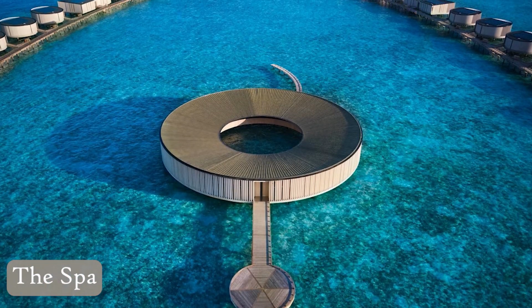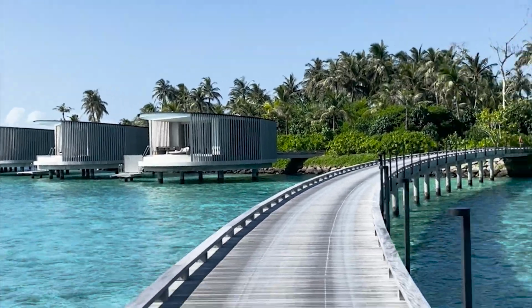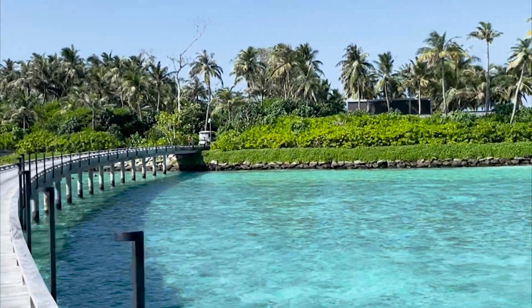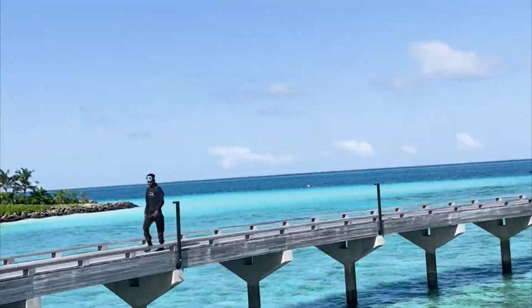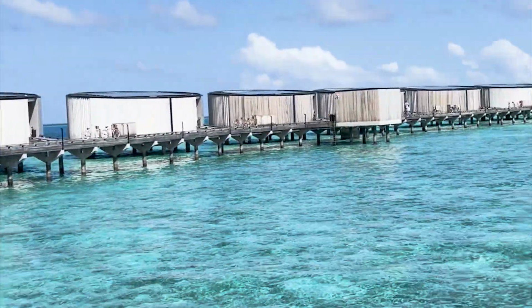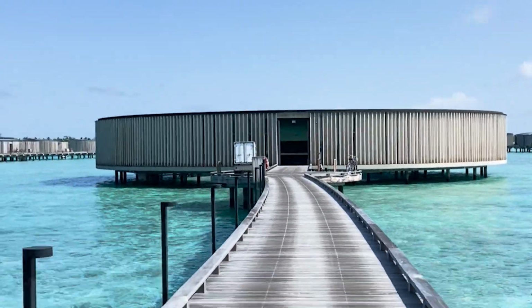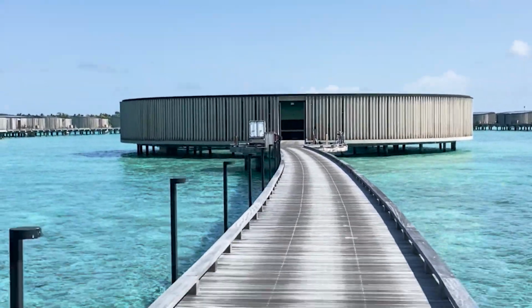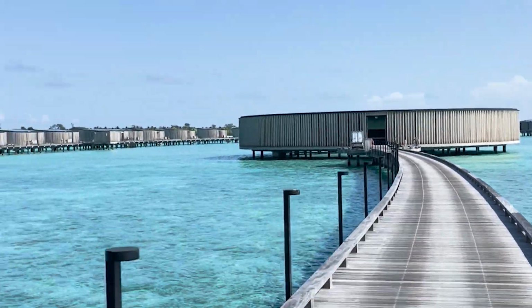You might have noticed this a little earlier, but the Ritz also has their own spa. It's the round circular structure located in the middle of the overwater villas. We took a buggy to get there because it was on the other side of the island from our room. Otherwise, it would have been about a 10-minute bike ride. The center of the spa is actually hollow, and you can look directly into the clear waters.